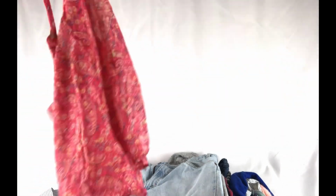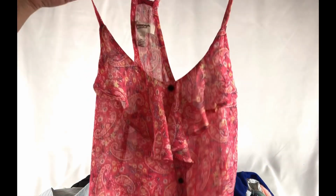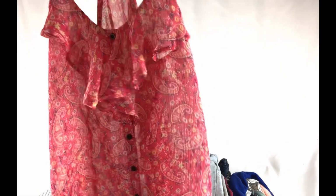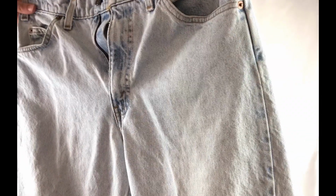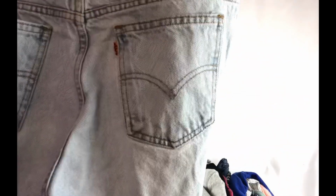I grabbed this little shirt. It's a size small. I believe this would actually fit my daughter. This is Arizona jeans. Fits in the bag nicely. Like I said, stuff a bag for $5, so why not? Grab these jeans. These are men's Levi's acid wash. These are the 550 with the orange label. This was a definite yes. No damage, and these will sell nicely.